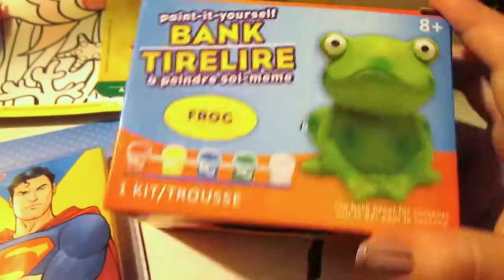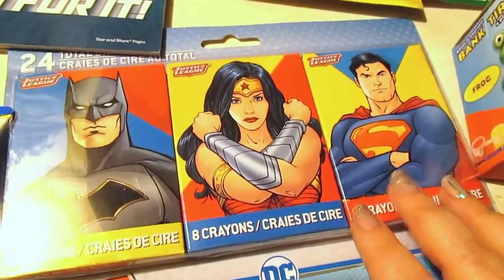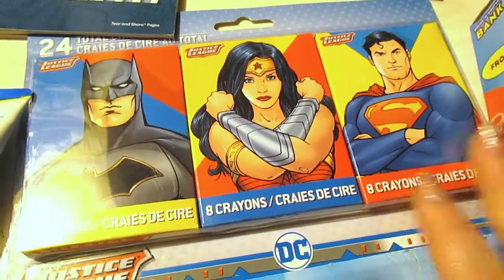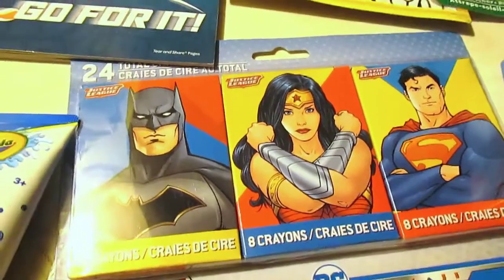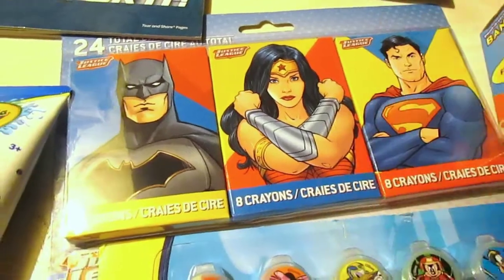Isn't he cute? And then I got him some crayons, and not like he really needed crayons, but isn't it nice to have a new crayon? I always loved arts and stuff, and it always felt so good to have a new box of crayons. Anyways, it's got Batman, Wonder Woman, and Superman. There's 24 in there altogether. I thought they'd go with the coloring book.